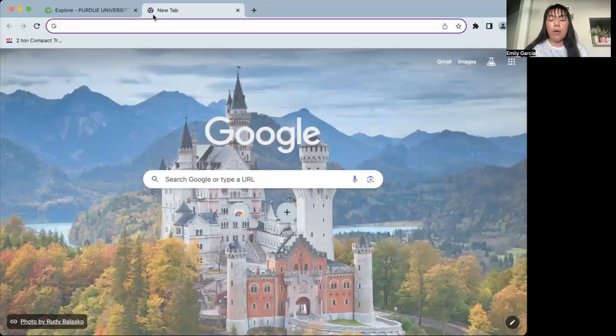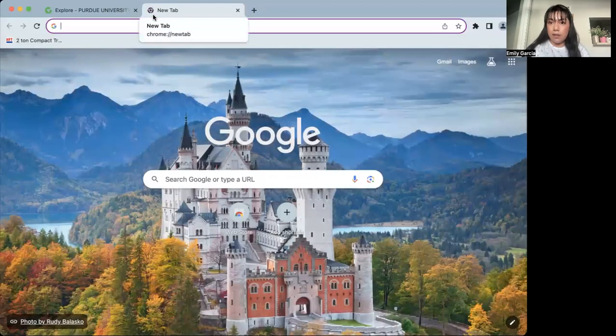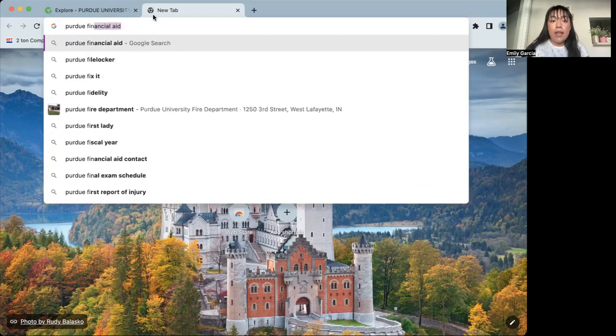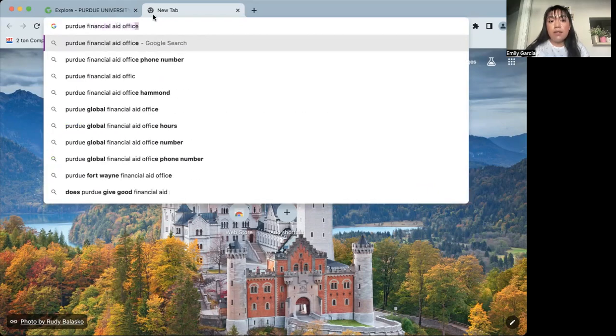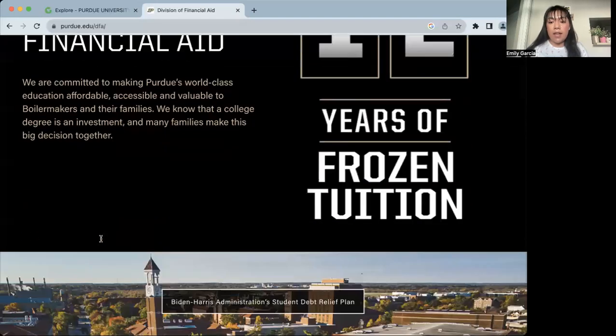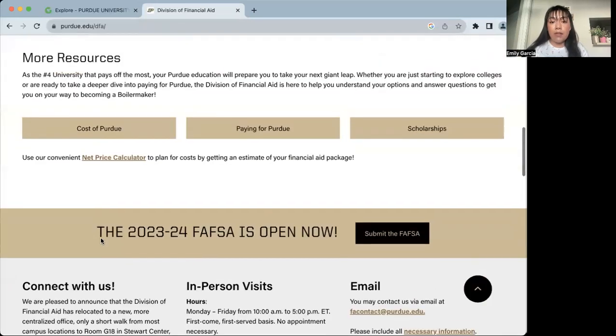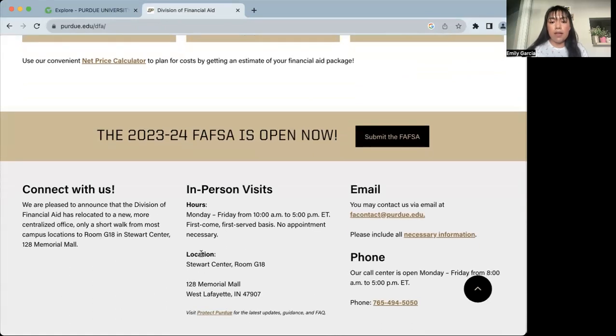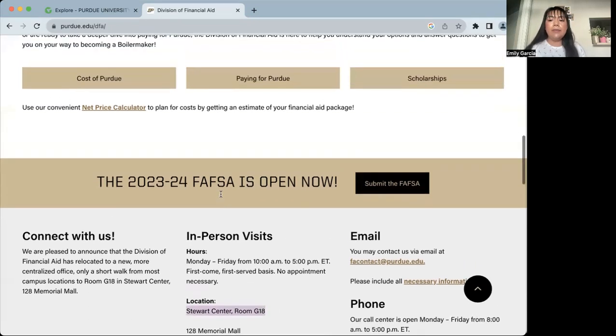When you want to look for particular offices, Google Maps might be your best thing to do, but if not, you could also just look them up. In this case, let's say I want to find a financial aid office. And once again, it's a quick, easy find that I can do. They also have other resources that I may not have thought of. And here I can see the exact location of where they will be, and I can just put that on Google Maps and find it.